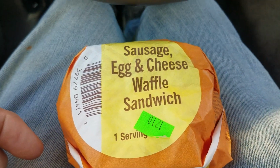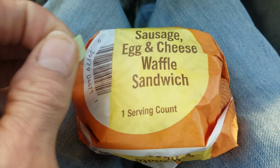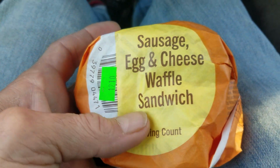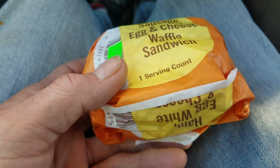I got a sausage, egg, and cheese waffle sandwich from the Kwikstar. And it was $3.29. So, let's give this one a whirl. It smells like maple syrup, but I haven't even opened it yet. So let's open this up and see what it's looking like.